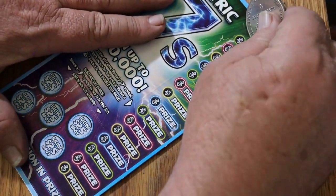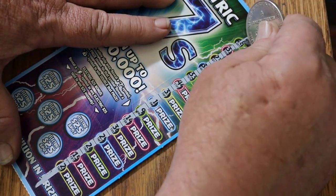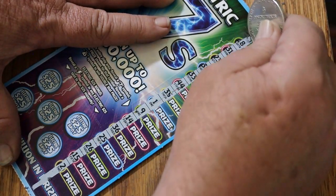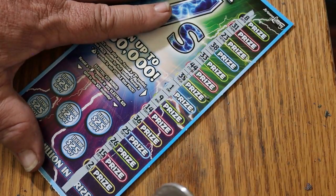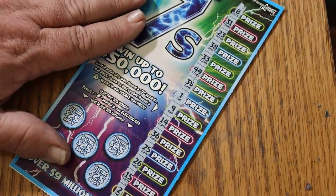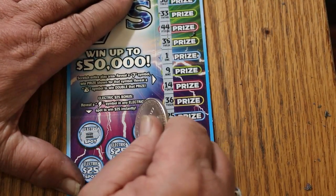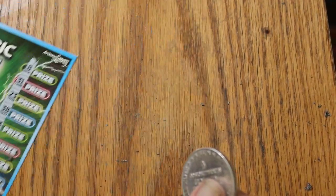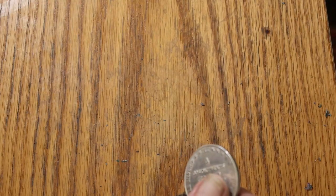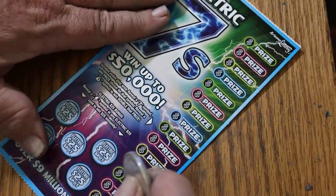Ticket 30. Can we get a back-to-back going? The answer to the question is no. No 7s and no money bags. And let's see. Nothing there, nothing there, nothing there, nothing there, and nothing there. And let's see. On to the next one. Ticket 31.